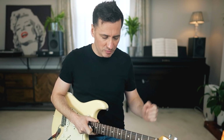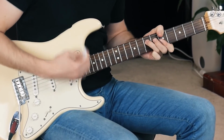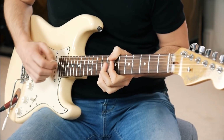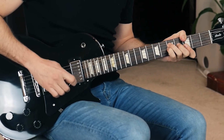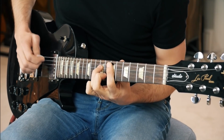Well, it is kind of nice to have more than one option because not all songs work on one type of guitar. For example, if you're gonna play Jimi Hendrix, works fine on the Fender Stratocaster. Of course, it's Hendrix. But how does that work on a Gibson? I don't know. It sounds like Hendrix, but Hendrix in a foul mood.